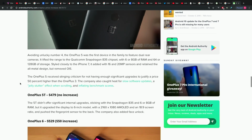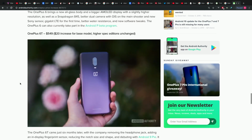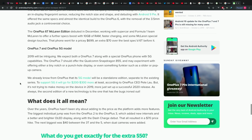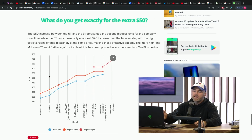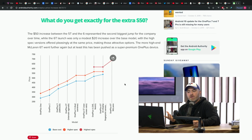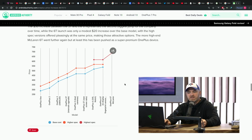I used the 7 Pro for an extended period of time. It's still got some features you're not seeing elsewhere, like the 90 hertz OLED display. But then again, you put out the 7T, it has pretty much the best stuff from the 7 Pro, except it's cheaper by $100. Am I correct about that? It's $100 cheaper, right?